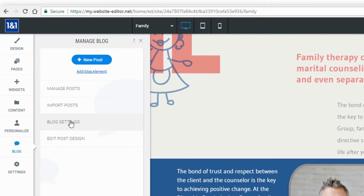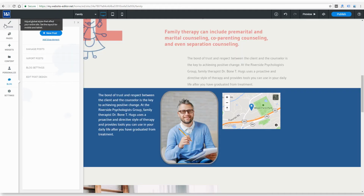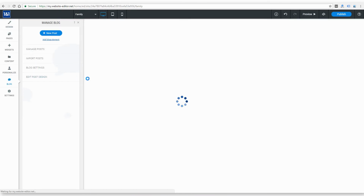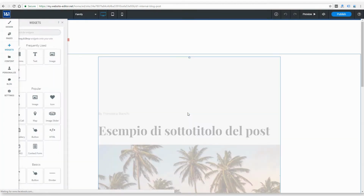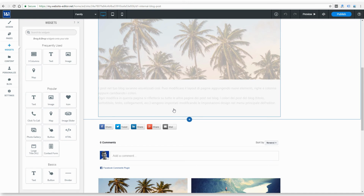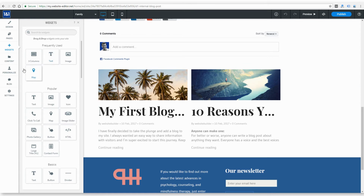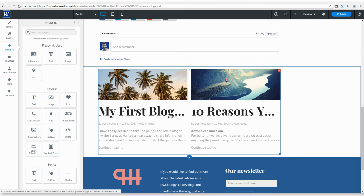So you can also import posts, go to blog settings, and then edit the post design. So this would be editing the actual template for a blog post, and I believe it would then affect all of your posts. And here's what they look like on this actual design. Each design you could choose is probably going to have a little bit different blog design to it, but then you can customize them in these different ways.